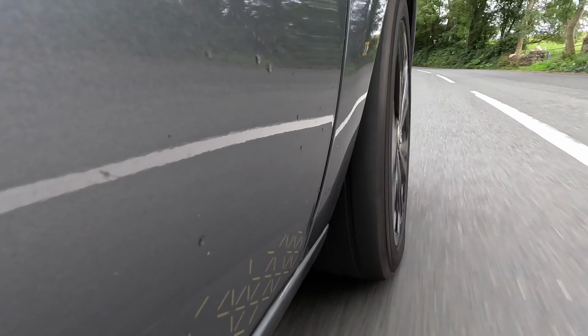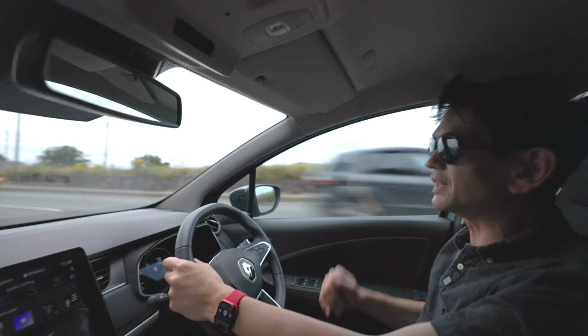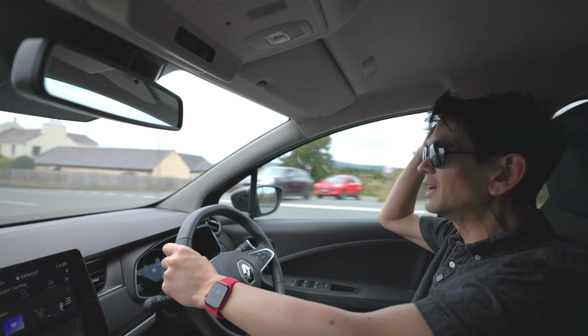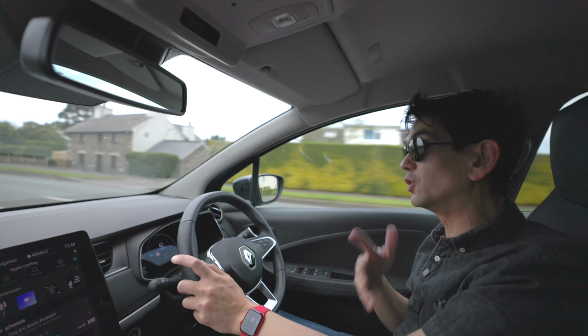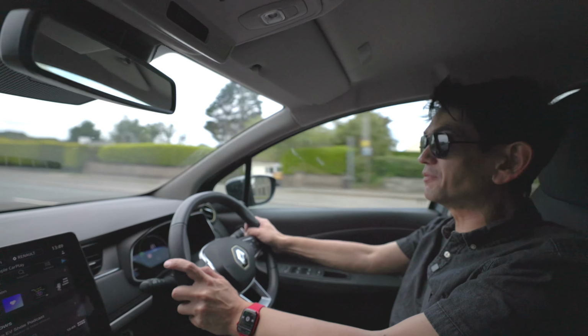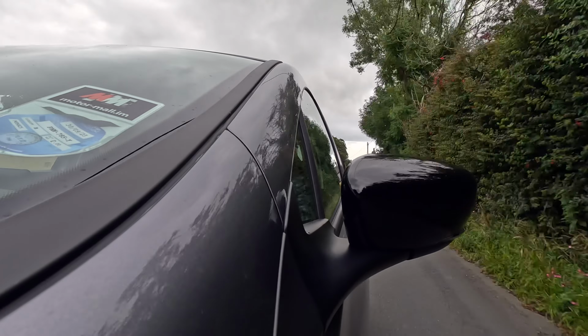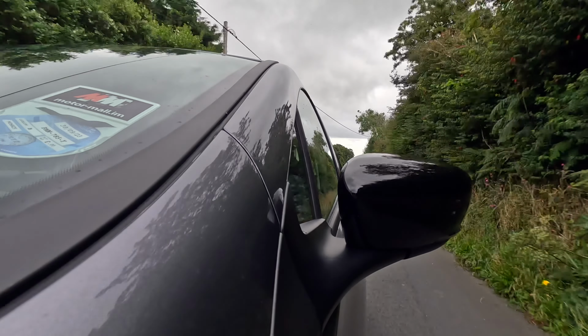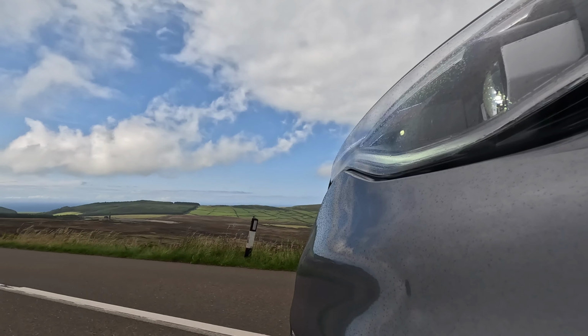The seating position is quite high and cannot be adjusted. You are going to sit this high, and I'm 5'11", and my head's maybe a couple of inches off the roof lining. You want to check, if you're any taller than me, if you can fit comfortably in the Zoe. But if you can, you're going to be rewarded with a nice, tall driving position, which is kind of as tall as a Renault Kangoo or other small vans or crossovers.